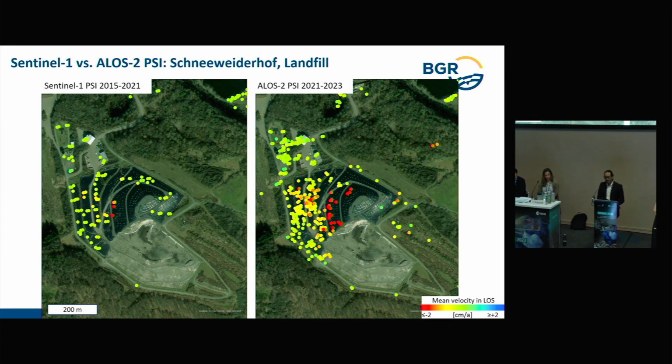And I also want to show you some velocity results from the other stack, the ALOS descending, where we have 16 images. The velocity scale in this visualization is plus minus 2 centimeters per year. And you can see in this location in Schneewiederhof, a landfill, that you can have a much higher PS density with ALOS compared to Sentinel-1 on the left-hand side.